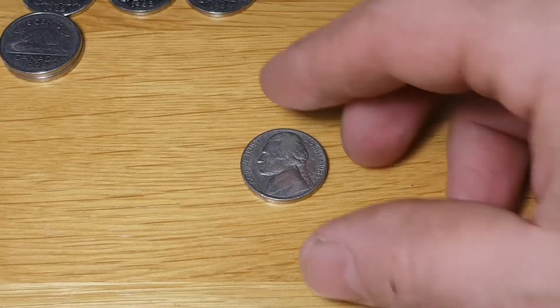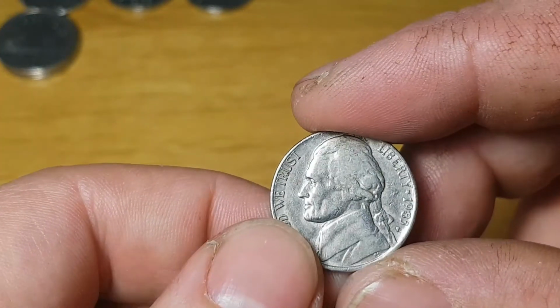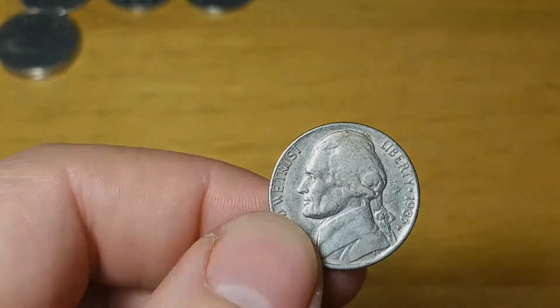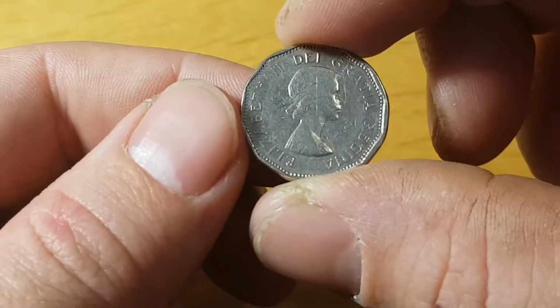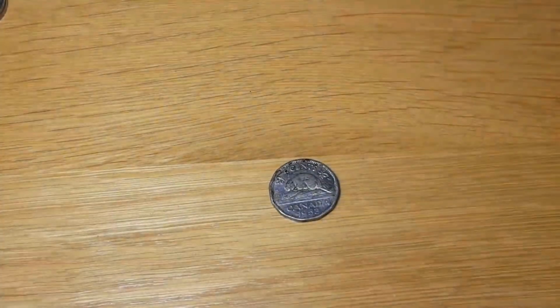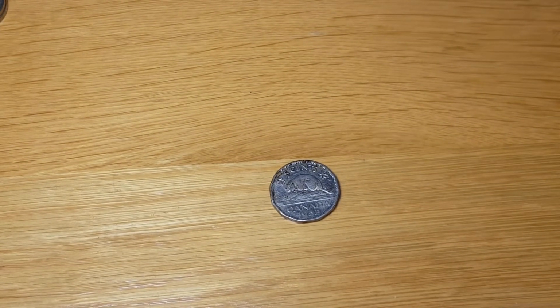Roll number 10 is going to have our 9th US nickel. This one is an 83 out of Philadelphia. Roll 11, another young head, a 1961 for another 5 points. Well, I had a feeling that those machine wrapped rolls were not going to be very good.